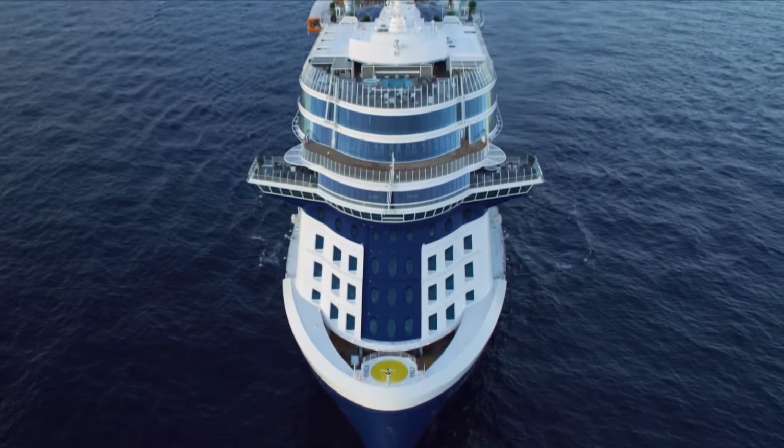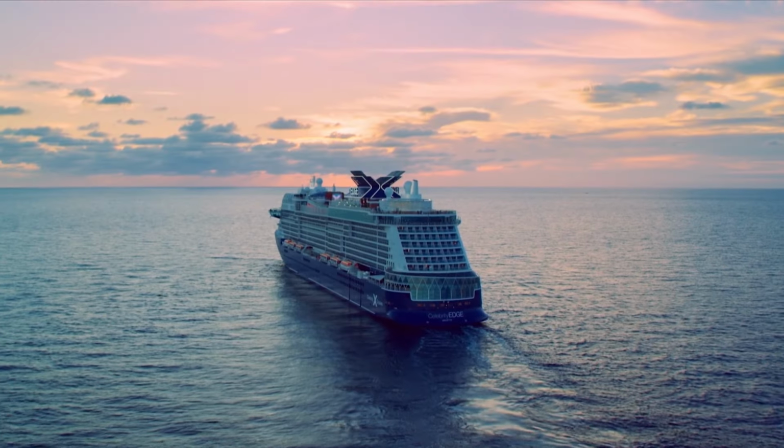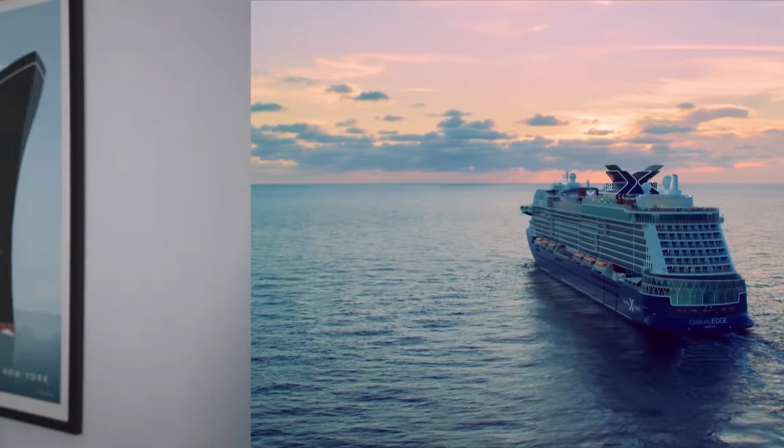Celebrity Edge ships hold just over 2,900 passengers, and the advantage of being a big ship is it also means that it has lots of choice and lots of different options and facilities on board.